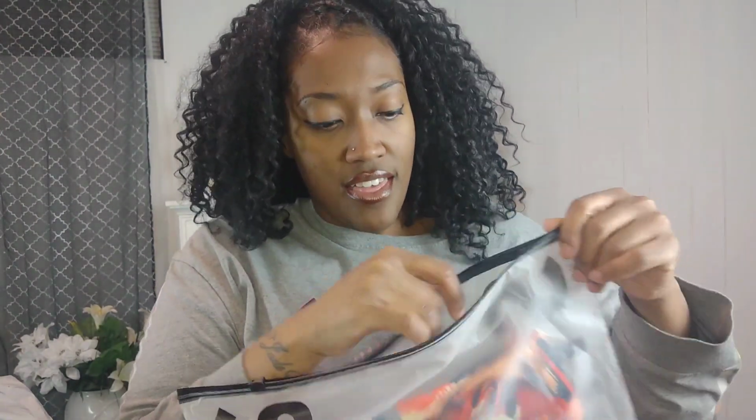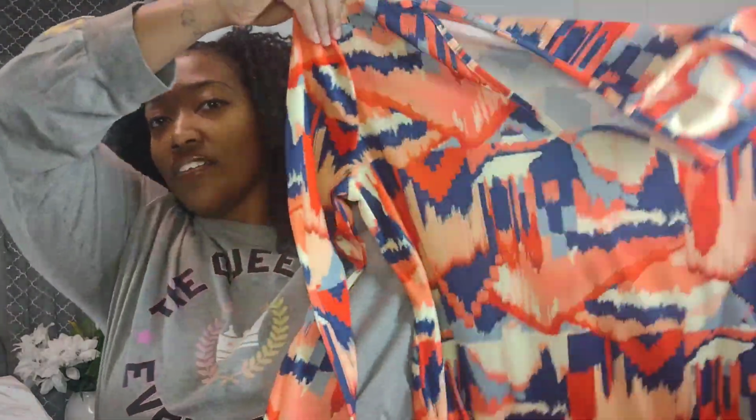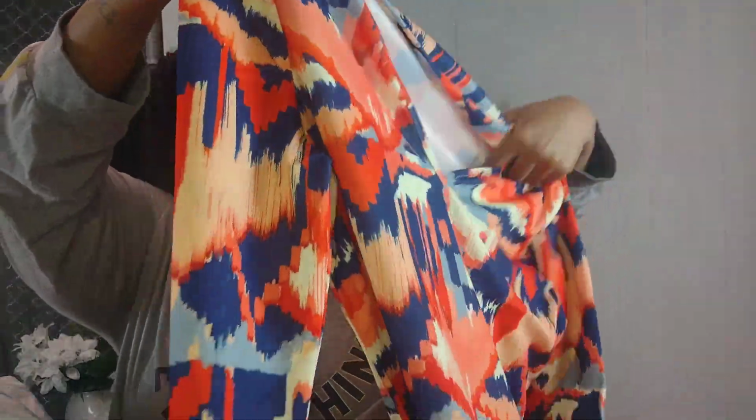Okay, so here we have something very colorful. Now I think I know what this is. I think that this is a dress, and I think that this goes with my haul that I was putting together that I didn't get a chance to finish because I didn't have all the stuff I needed. But am I correct? Yes, it's a dress. I don't know if y'all can see this, but it's a very short dress too. So okay, it's a very short dress.